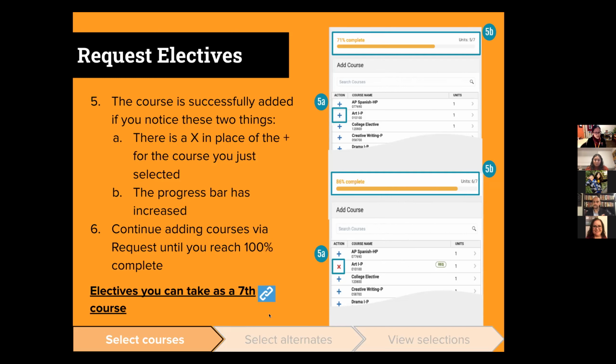At the bottom of this slide, you'll see a link that we are not going to show you today, but when we share out the deck, you'll notice that there's a link for a list of electives that you can take as a 7th course. So here at Woodside, students typically take 6. If they are hoping to take a 7th course, they are choosing from a very specific list of elective courses, including many of our CTE courses, some of our language courses, among others. And so those are things to look out for. If you are interested in a 7th course, it has to come from a pre-approved list of classes.